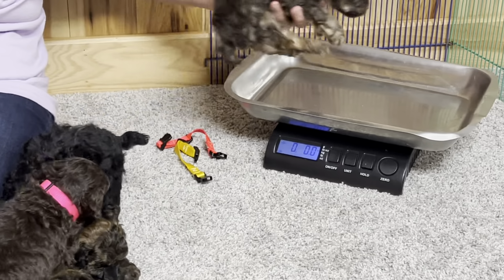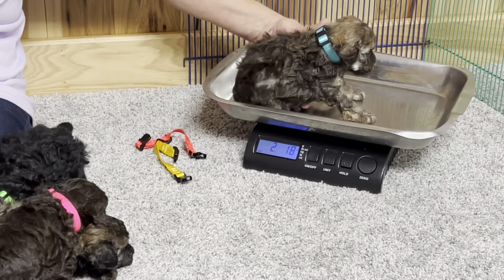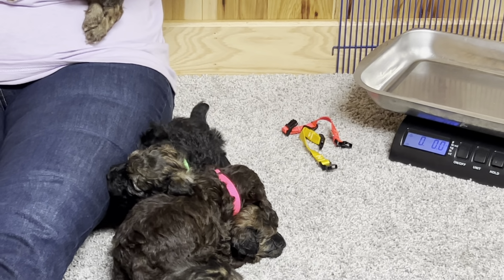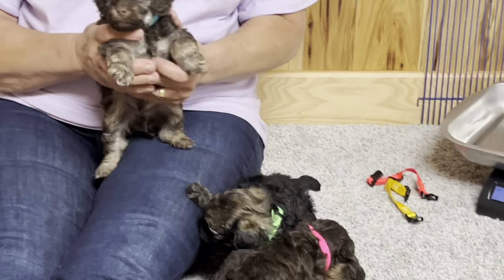All right, let's see what you weigh. So he is 2 pounds, 1.8. So far, he's the biggest. 2 pounds, 1.8. All right, down, whoop, let me hold you up here and get a good face picture.